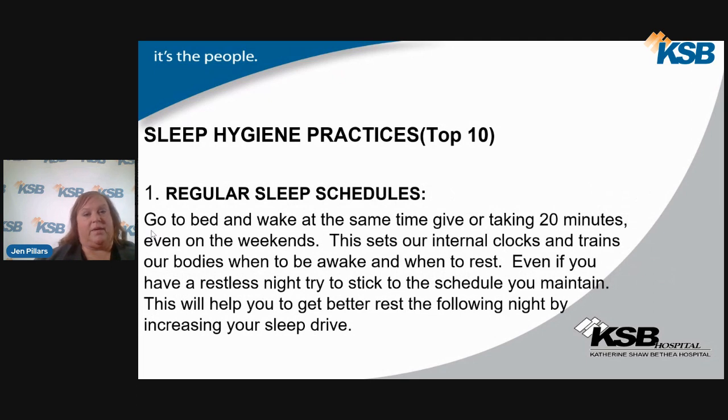Number 1, regular sleep schedules. Go to bed and wake at the same time, give or take 20 minutes, even on the weekends. This sets our internal clocks and trains our bodies when to be awake and when to rest. Even if you have a restless night, try to stick to the schedule you maintain. This will help you get a better rest the following night by increasing your sleep drive.